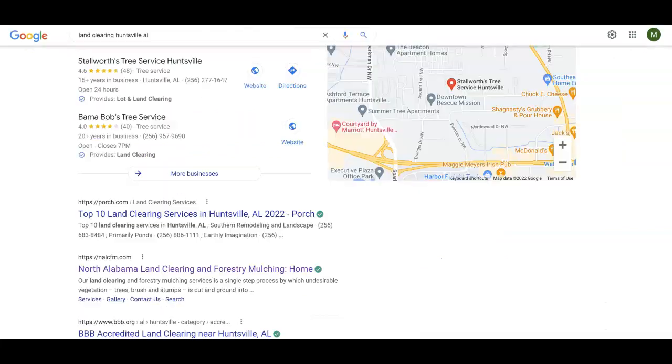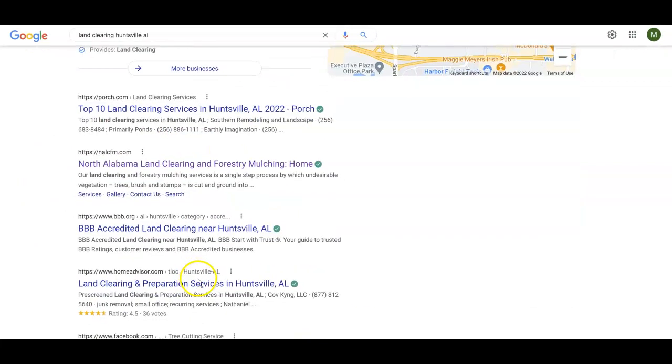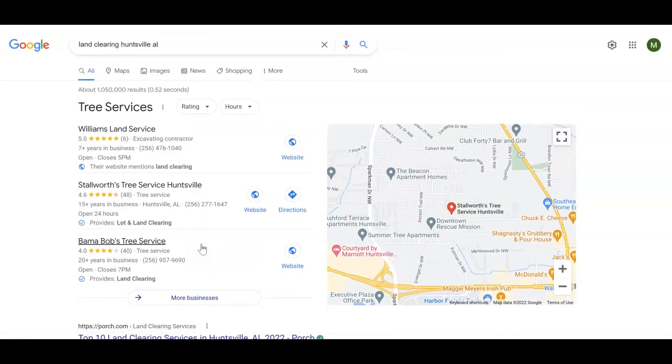Now, why this is important is as a potential customer, if I'm searching, for instance, land clearing in Huntsville, I'm going to either see you here in the maps or in this organic section. Most people aren't going to click more businesses, and most are not going to go to that second page of Google. Also, the further down you are on this list, the less likely you are to get clicked on. So you want to be on the first page, first position, and in the top 3 of maps.